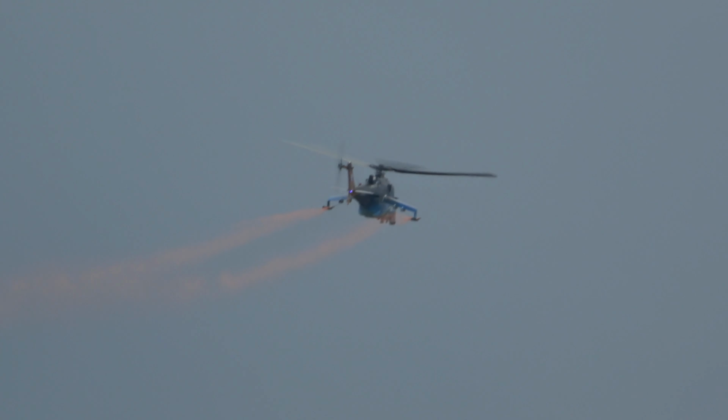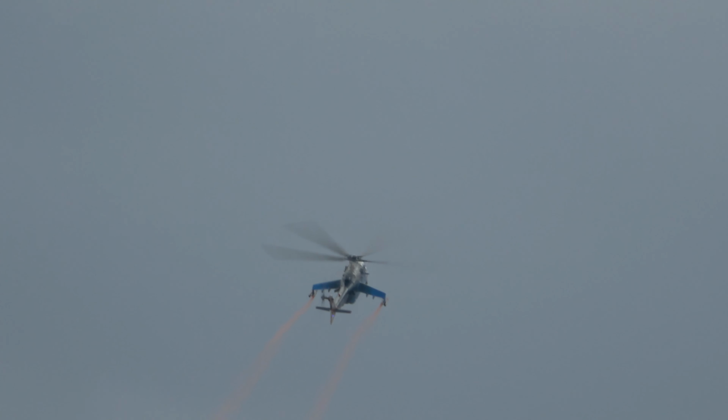Czechoslovakia was among several Warsaw Pact users of the Hind. They started out in 1982 with Mi-24D models. Then from 1985, they upgraded to Mi-24V. They were used for quick reaction alert and defense duties against slow-moving targets alongside their standard battlefield tasks.